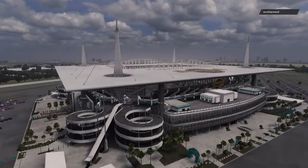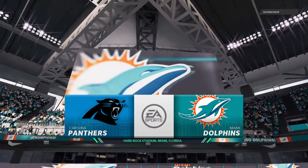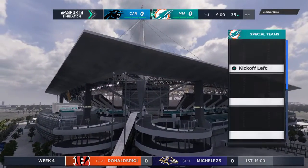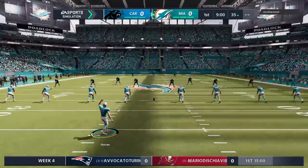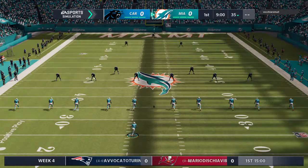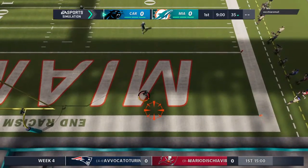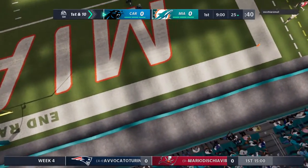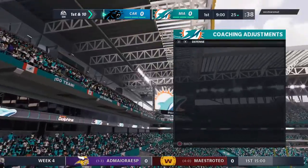From beautiful South Florida, there's a look at Hard Rock Stadium in Miami. The scene a few moments ago, here it is. It's unlike any other in sport as both teams made their way out of the tunnel. These folks are fired up as their guys are ready to do battle between the Carolina Panthers and the Miami Dolphins. Fall is in the air and the NFL season is in full swing, and we're underway here in Week 4. And this will be a touchback as that sails over the end line.